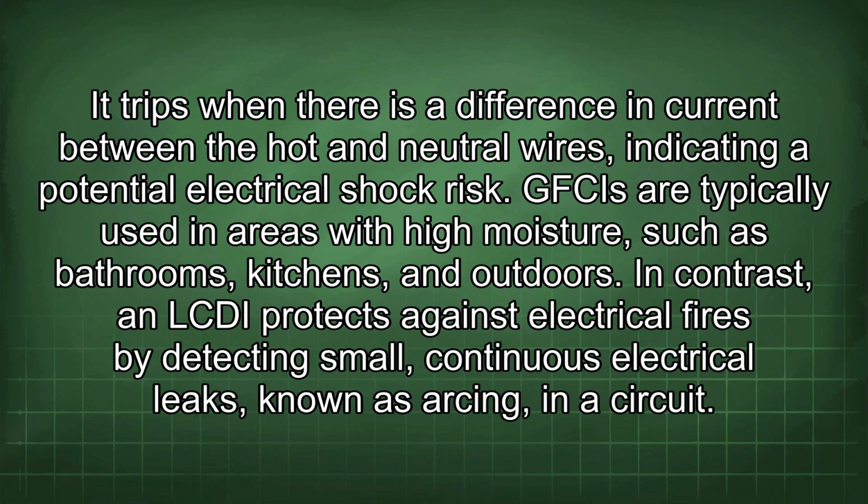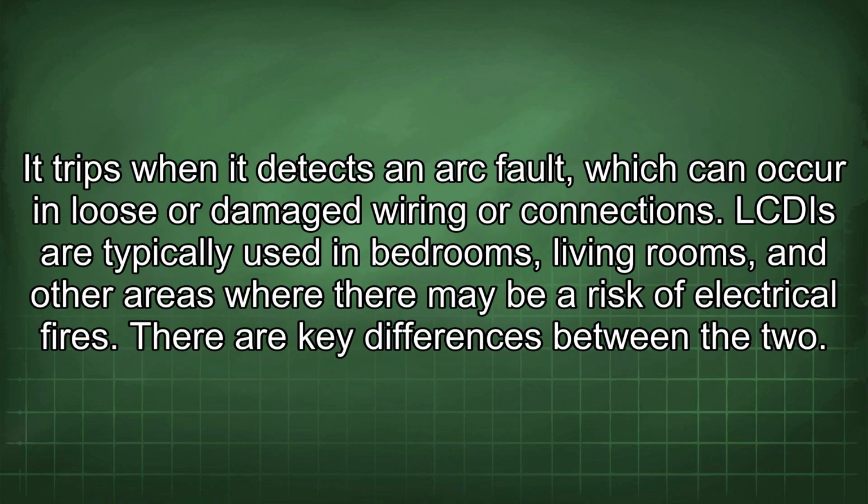A GFCI protects against electrical shock by detecting imbalances in the current flowing between the hot and neutral wires. It trips when there is a difference in current between the hot and neutral wires, indicating a potential electrical shock risk. GFCIs are typically used in areas with high moisture, such as bathrooms, kitchens, and outdoors. In contrast, an LCDI protects against electrical fires by detecting small, continuous electrical leaks, known as arcing, in a circuit. It trips when it detects an arc fault, which can occur in loose or damaged wiring or connections. LCDIs are typically used in bedrooms, living rooms, and other areas where there may be a risk of electrical fires.